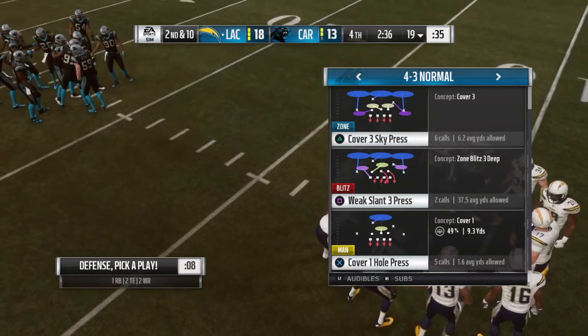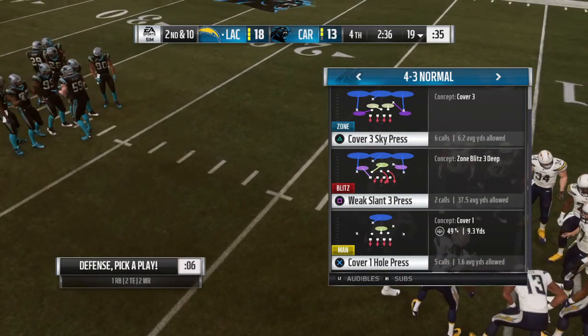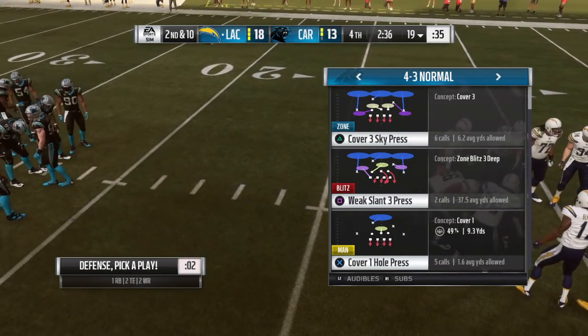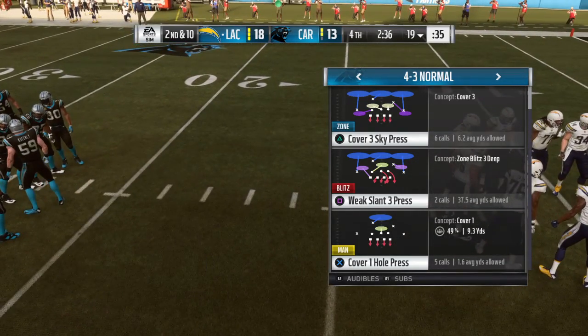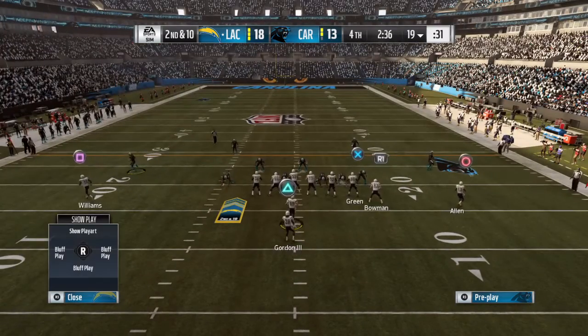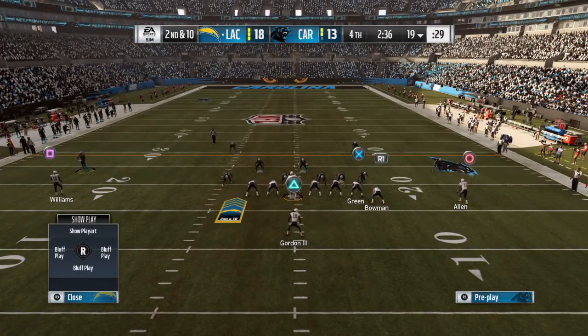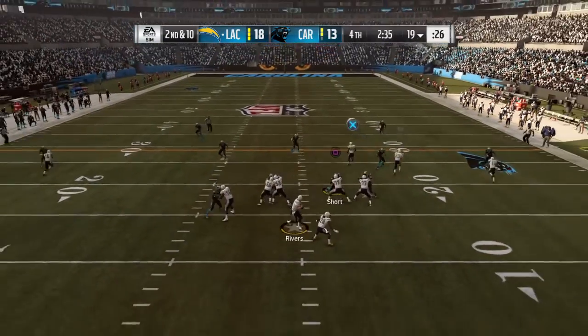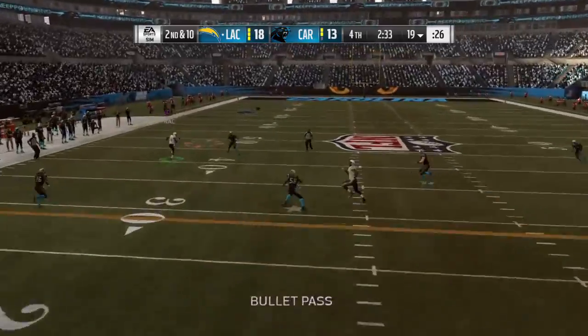And in a sense, three timeouts with that two-minute warning. The great note right there, because it was the two timeouts. They get a third one back. They still have a chance. Rivers incomplete on first down. Here's second and 10. Throwing again. Rivers on second and 10.